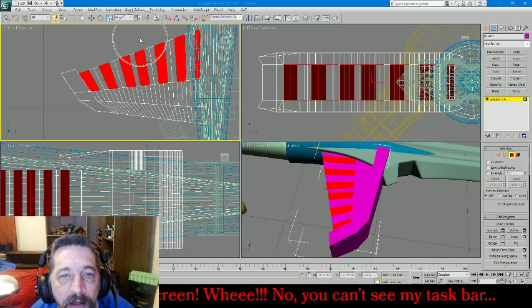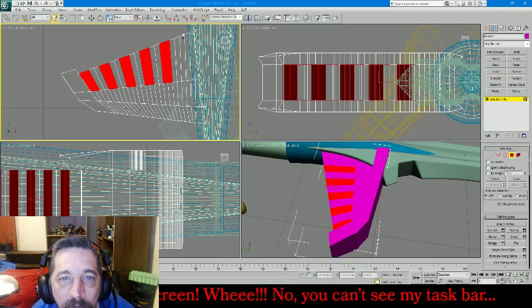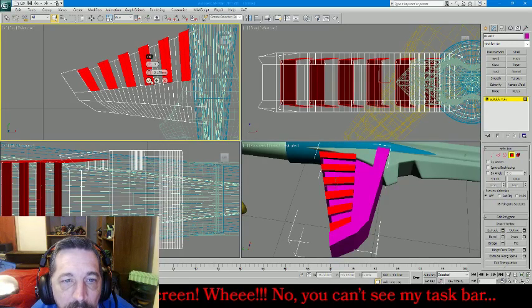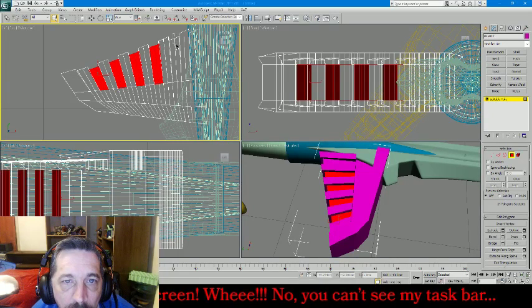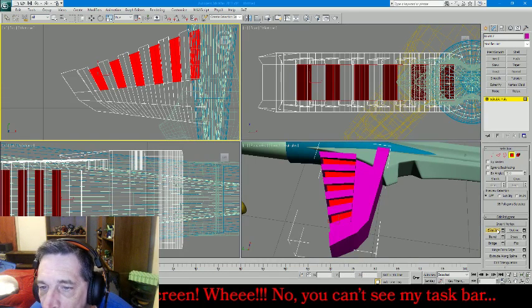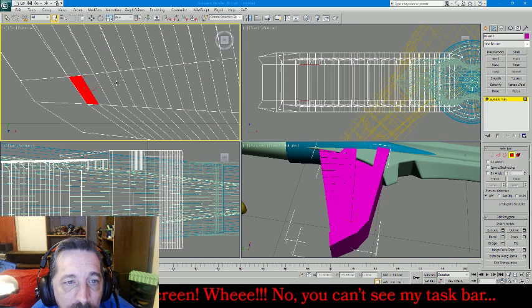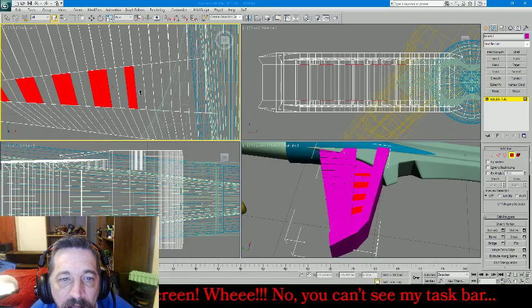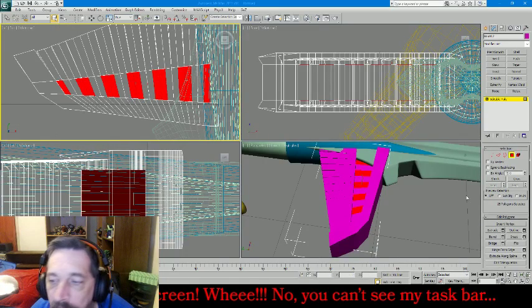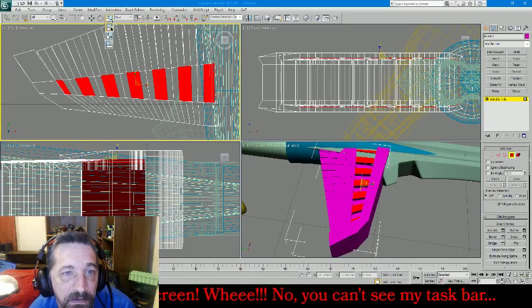Oh, I screwed up. See right there? Yeah, there we go. Okay, then I'm going to select these. And extrude them the same amount. Then I'm going to do something weird. I'm going to alternate and skip over, so that it's not in the same sections. And I'm going to extrude the same amount. But then I'm going to shrink them a little. Bring this back to there.